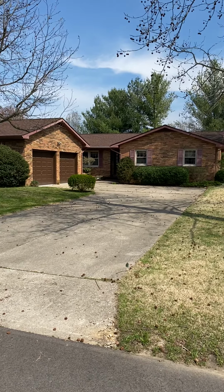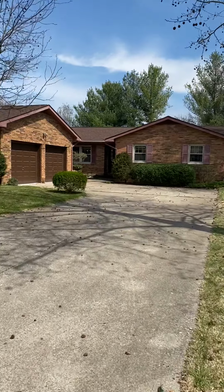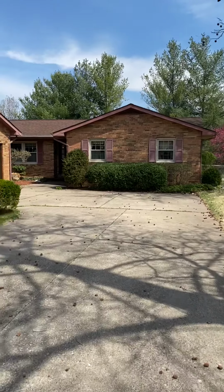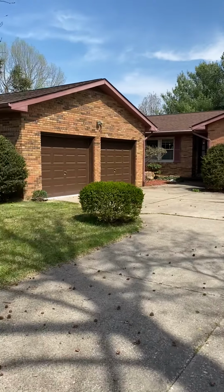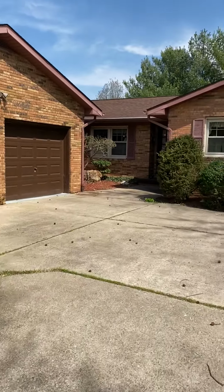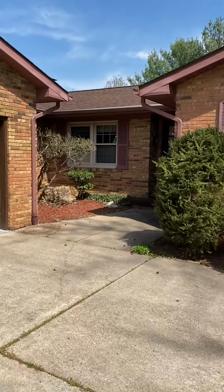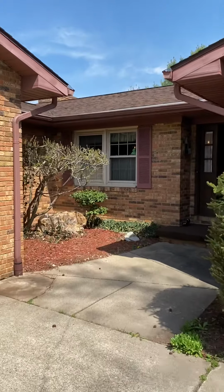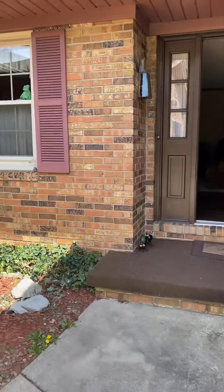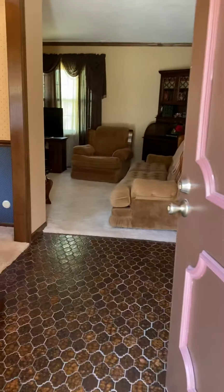We're here at 6066 Cypress Court in Newburgh. Three bedroom, two bathroom, all brick ranch on a good sized lot. You can see the attached garage. That's a side load. There's a little courtyard here as you head to the front door. This home has been very well maintained.